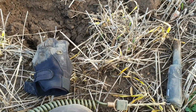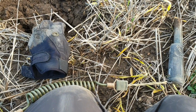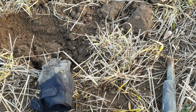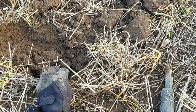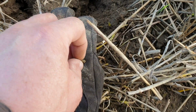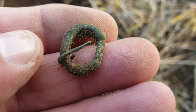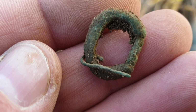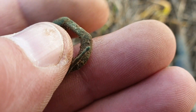Each week we find buckles. Most of them haven't got the pins on them, and you often wonder to yourself, wouldn't that have been nice if it had a pin on it, or what sort of pin would it add? And you think it's got a really big chunky pin on. Well, this proves otherwise. Look at this little buckle. I actually didn't see this. That's actually got the most absolute delicate of pins still attached. Look at that. Medieval again in date.